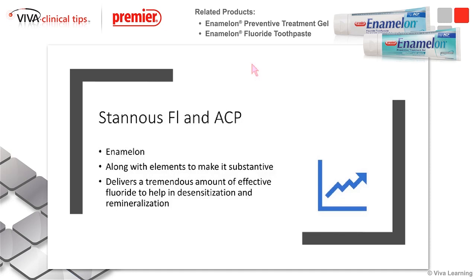Many manufacturers put amorphous calcium phosphate in products. Yet, if you ask them how much bioavailable amorphous calcium phosphate there is, if they're honest with you, there's probably not very much. In order for ACP to be bioactive, to have an effect, it's got to be substantive in the oral cavity. And Enamelon has chemistry inside that allows for substantivity. So you're delivering a tremendous amount of effective stannous fluoride, which will help in desensitization, and with the ACP also help in remineralization.